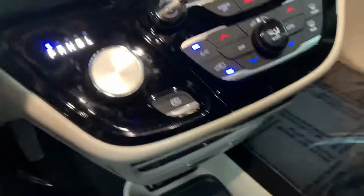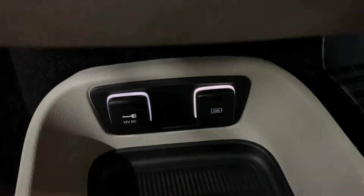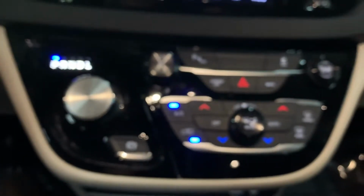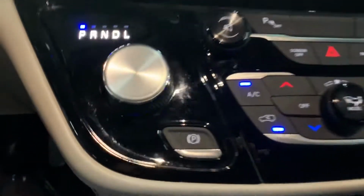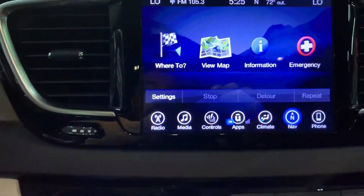See right there, it starts from the bottom. You do have your 12V port, your USB port, your Blu-ray player right here, as you can see, and you have your USB and aux port right there too. The AC is working perfectly fine, ice cold air. So you can see right there, you have your controls. It's actually the turning wheel that shifts from park to reverse or neutral or whatever you choose.